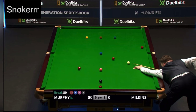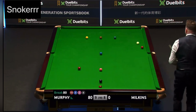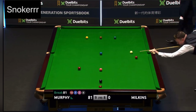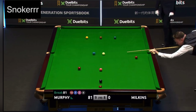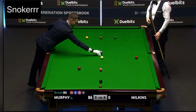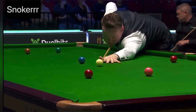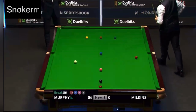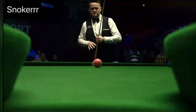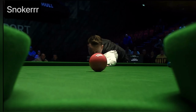Milkins has battled hard. Of course, he was 5-1 up, and then he went 8-6 down, got back level. He just had to sit and watch this wonderful break from his opponent. Yeah, it's been really good. Another wonderful shot there, just to bring the red into play. But yeah, he's worked the cue ball very nicely in this break. A couple of times where the break could have gone wrong, but had some good recoveries. He's going to be in the semi-final.